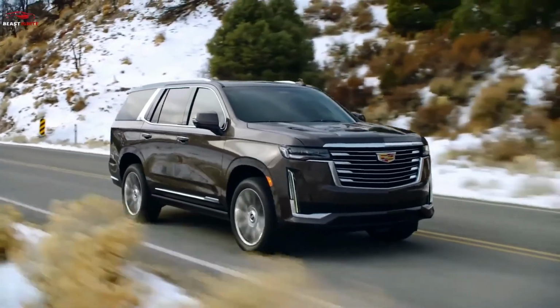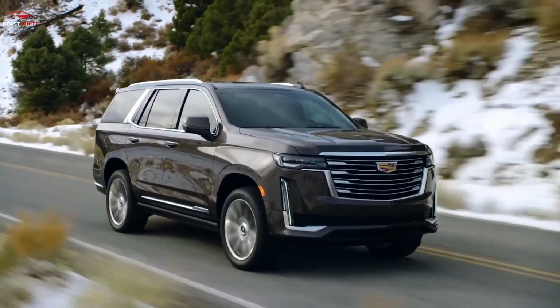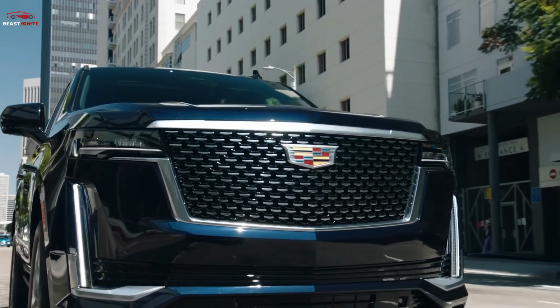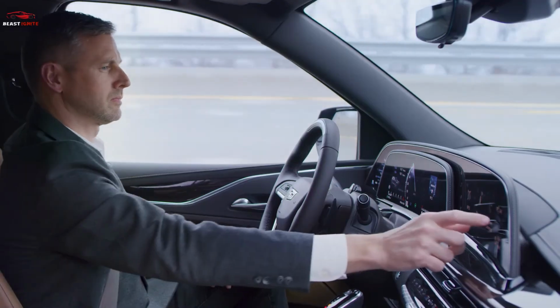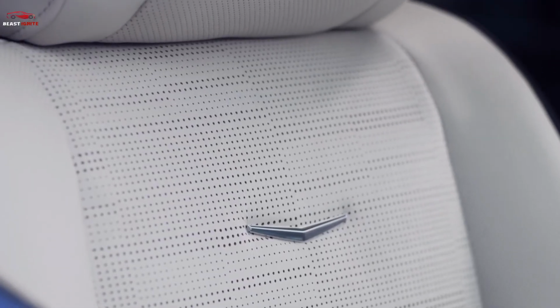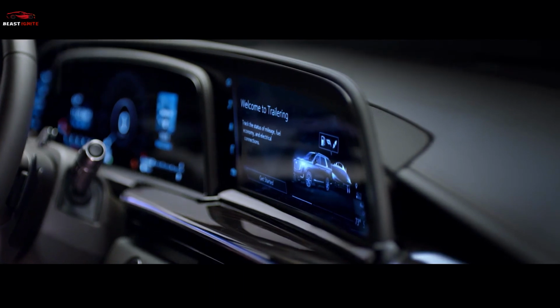The Cadillac Escalade has defined the full-size luxury SUV market since its introduction 22 years ago and continues to embody the spirit of Cadillac. Seamless integration of technology and craftsmanship with bold, powerful style and groundbreaking innovation.